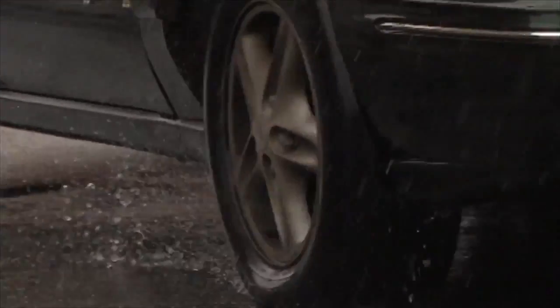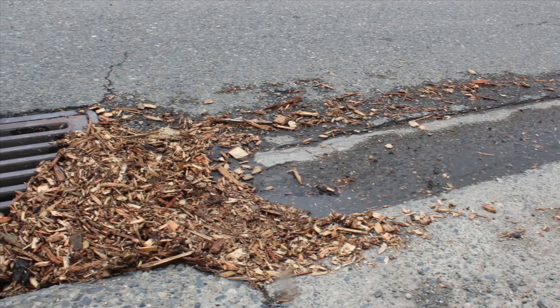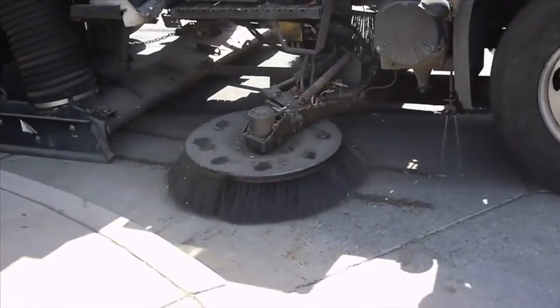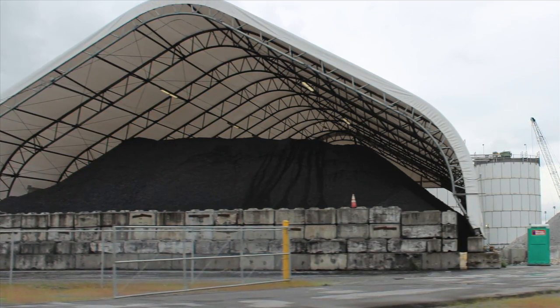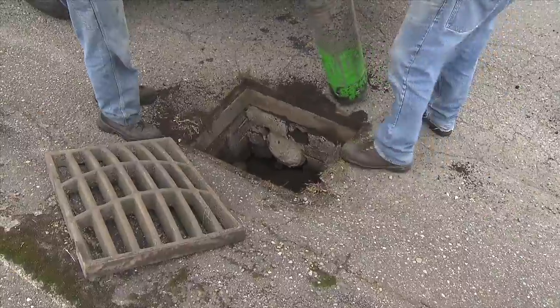Sediment sources include tracking in from vehicles, erosion of soils from landscaping and construction activities, unpaved areas, and dust blown in from off-site. Turbidity can be prevented by frequent sweeping of paved areas, keeping bare soils and landscaped areas mulched or covered, and practicing proper erosion and sediment control of construction areas.